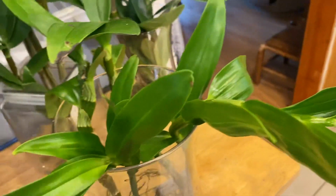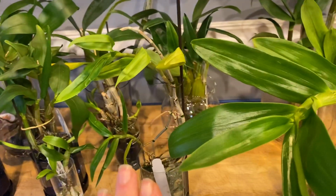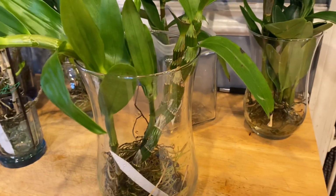Her new growths continued to grow. Like this new growth is pretty chunky and pretty big, bigger than the cane that it came with. So I'm pretty happy about that. So again, with this one, I'm kind of doing similar to my other deciduous dendrobium. Every week I'm giving it a nice drink, and then I'm kind of letting it just dry out.